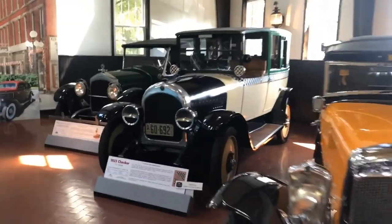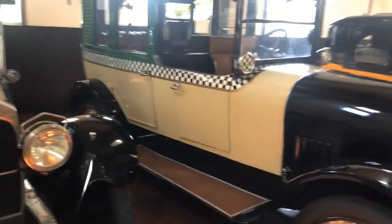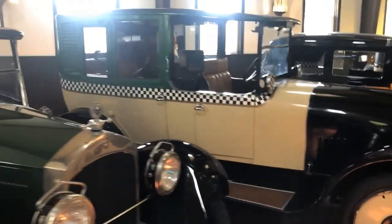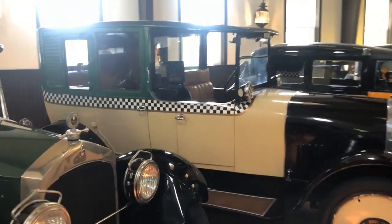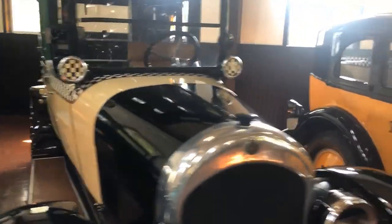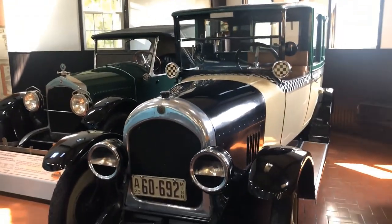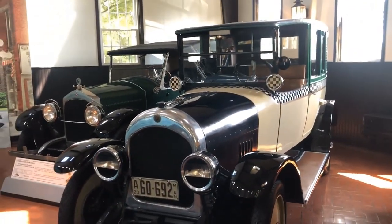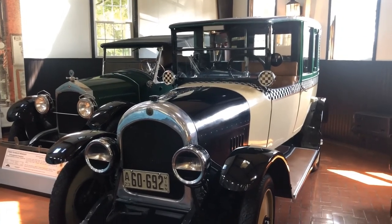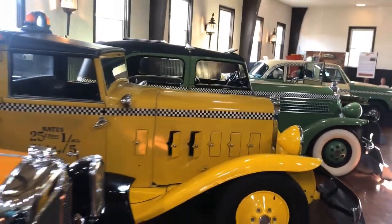Checker Model C. This is a 1923. This would be the second year of production. August 15th is the 99th anniversary of Checker engineer Jim Stout's employment. This would have been one of the first cars he worked on. He was with Checker up until the 1970s, maybe even as late as the 1980s, where he was involved with the restoration of this Model Y.